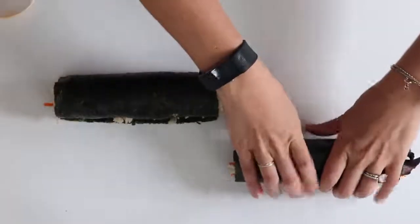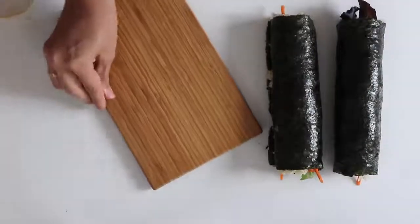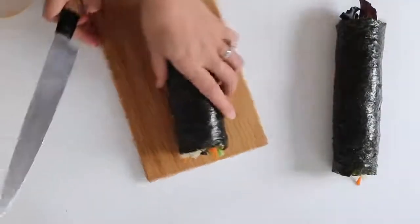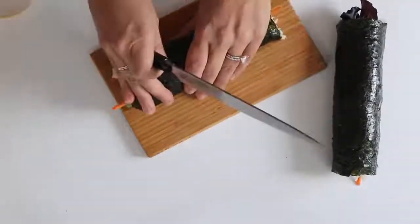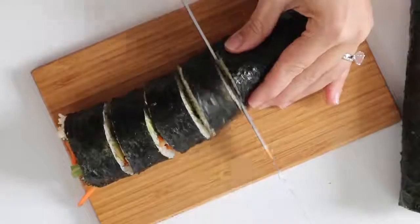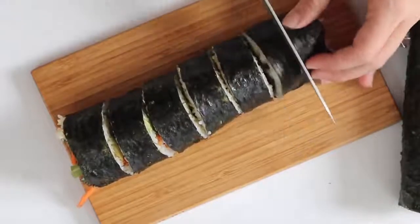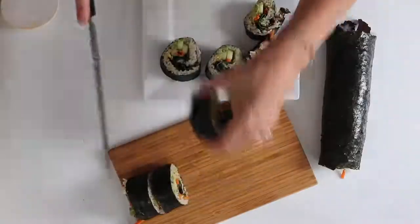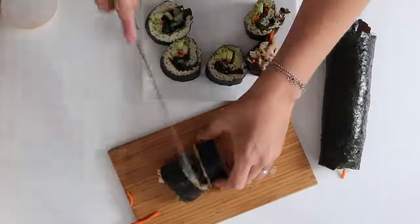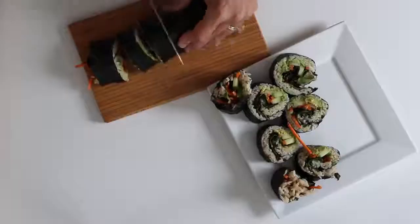Cutting sushi is another thing that people usually struggle with. The main thing here is that you want to use a very sharp knife. So make sure that you're sharpening your knives regularly and that you're cutting all the way through the sushi roll paper as you are cutting. Sometimes I mess up and I have to go back and cut like here, but just make sure that you're making nice clean cuts. Some people use a serrated knife as well, and they say that this works better. So if you have a serrated bread knife, that might work better for you as well.